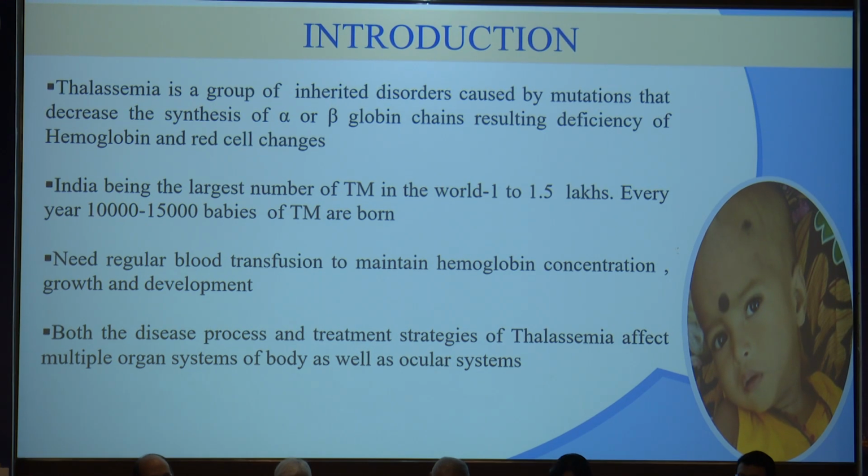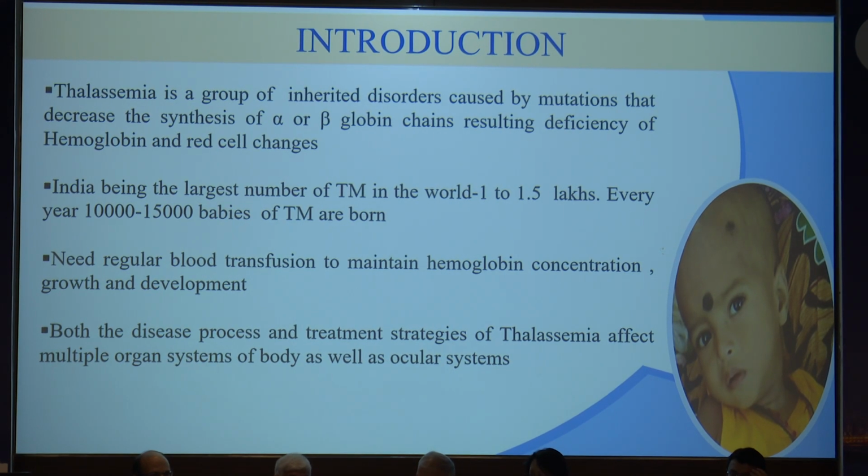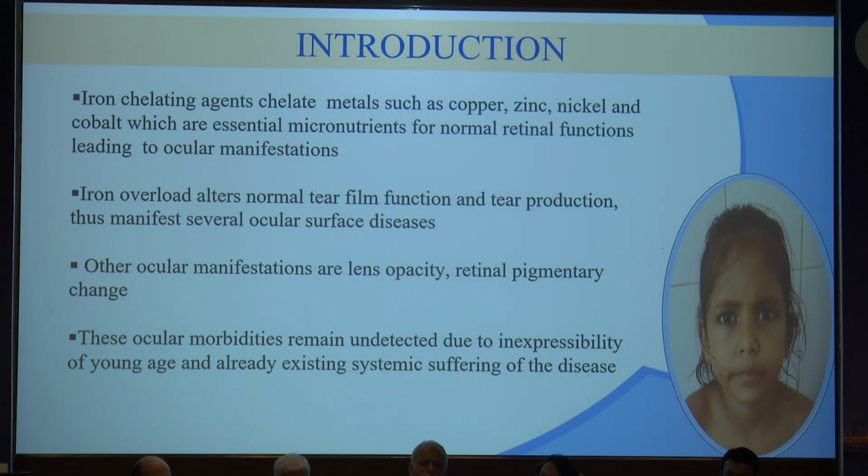Thalassemia is a group of inherited disorders due to mutations causing decreased synthesis of alpha and beta globin chains, causing deficiency of hemoglobin and red cell changes. India has the largest thalassemic population in the world, and every year 10 to 15,000 babies are born in India. Both the disease process and treatment strategies affect multiple systems of the body as well as the ocular system. The iron chelating agents used for treatment chelate multiple micronutrients that are also useful for retinal functioning. The iron overload alters normal tear film production, hence causes ocular surface abnormalities. The other manifestations are lens opacities and retinal pigmentary changes.